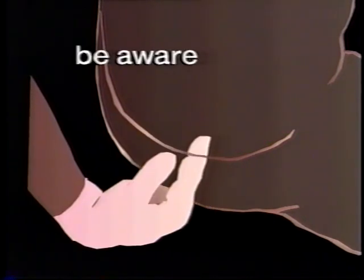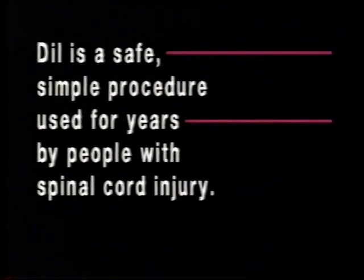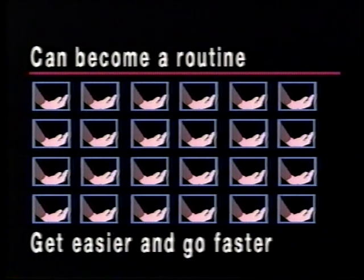Although you need to be aware of these possible problems, doing the dill procedure should not worry you. The dill is a safe, simple procedure that has been used for years by people with spinal cord injuries. It can become a routine part of your life. And as you become more familiar with it, the dill will get easier and go faster.